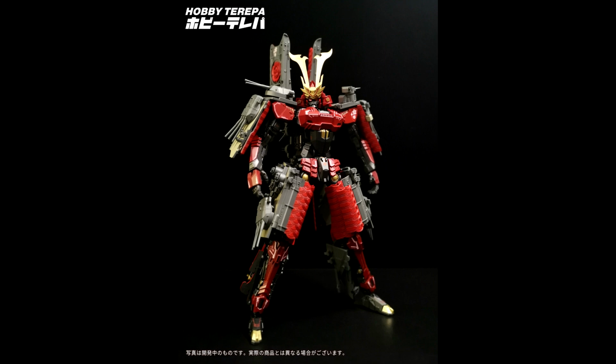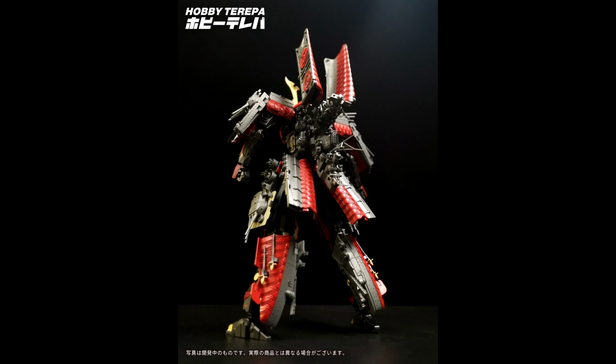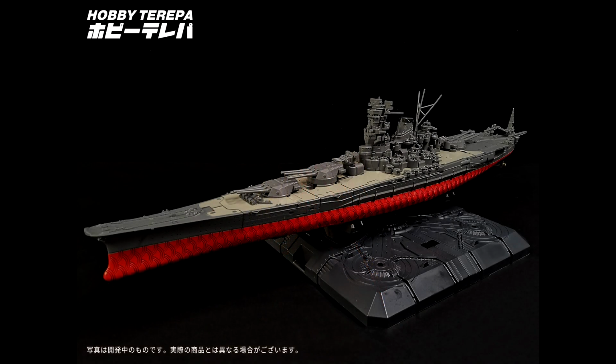And we got another look at one of the Toy EZs. This is JS-04. This is Hobby Terrapa. Hope I said that right. This is part of the Battleship Combiner.